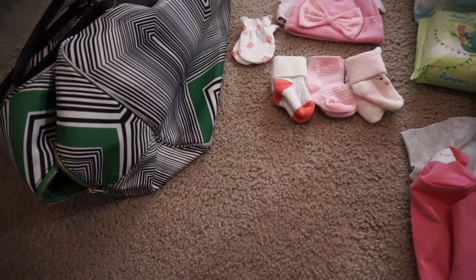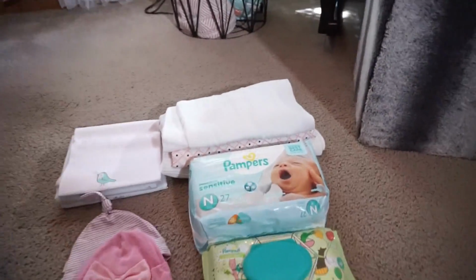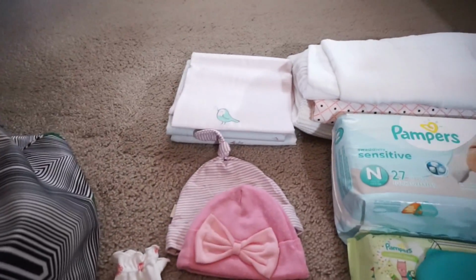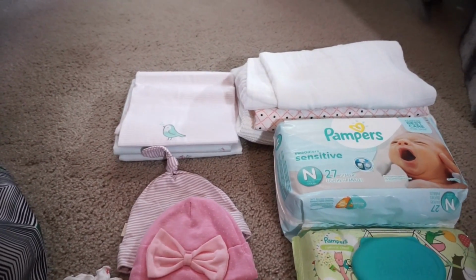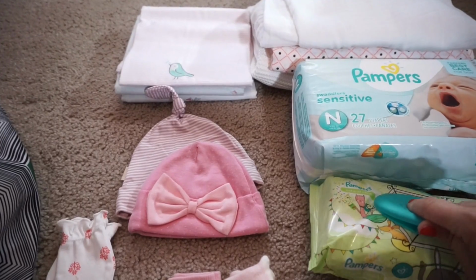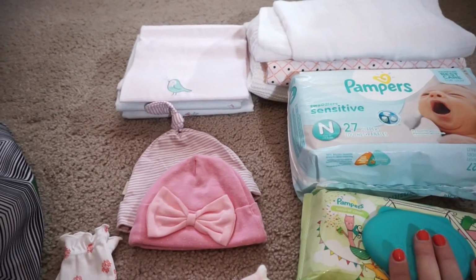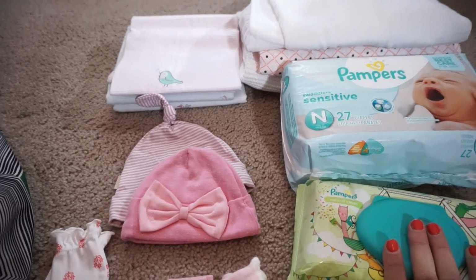I am going to take some wipes and some newborn diapers. And the reason why is a lot of people are like, why would you take them? Because the hospital gives it to you for free. Well, I worked at the hospital, so I know exactly what they do. It's not technically free. You're either going to pay for them or your insurance is going to pay for them.